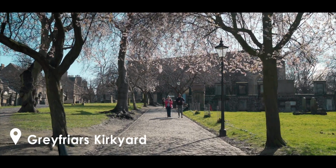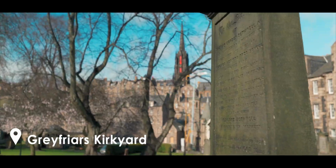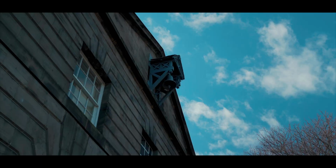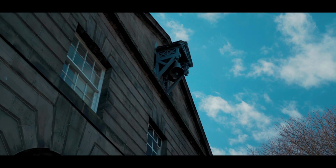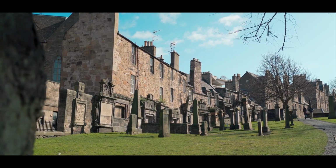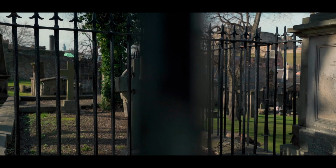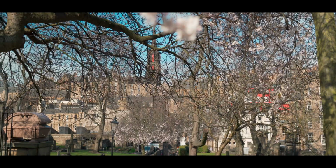Greyfriars Kirkyard is known as the most haunted graveyard in the world. It's most famously known for a little dog that's buried here called Greyfriars Bobby. He was such a loyal dog that he stayed by his master's grave for 14 years after his death and wouldn't leave. It's also popular with Harry Potter fans, as you can find many recognisable names from the books such as Tom Riddle and McGonagall on several tombstones.